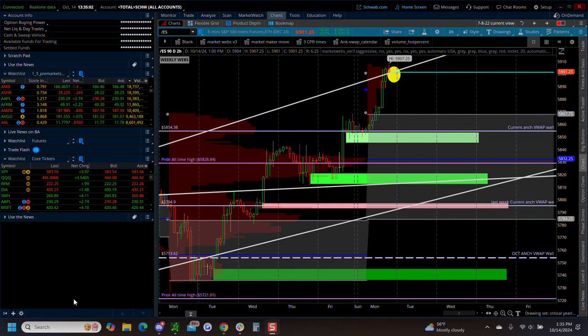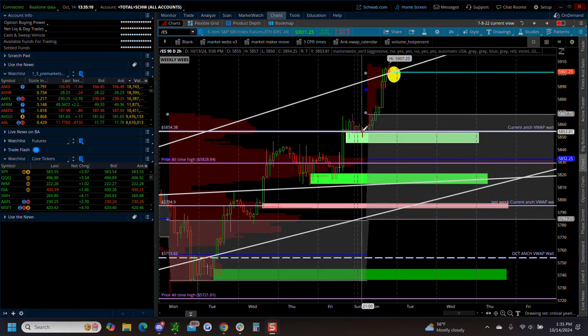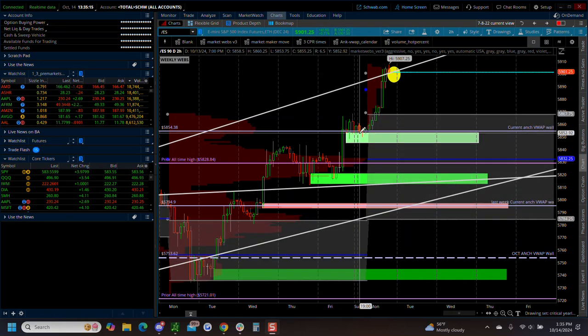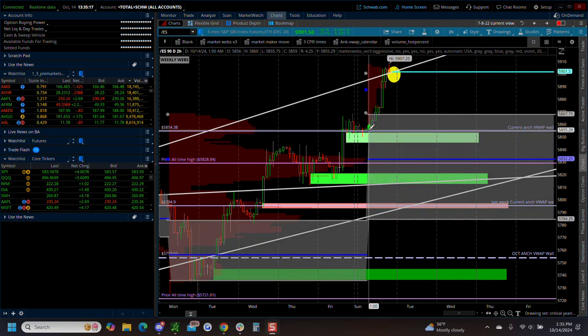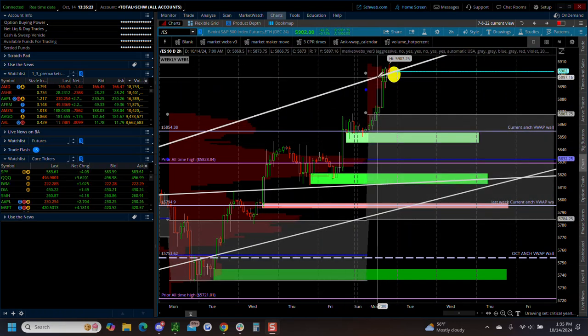With that being said, if you put your market webs on this chart, we're in all-time high territory to kick off the week. This was the anchored VWAP to start the week. This is our anchor point for our current weekly anchored VWAP. This is the first day of the week, of course. And so we're getting this big explosion right into that trend line on the very first day of the week.